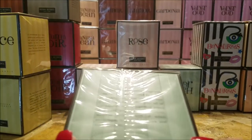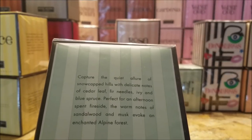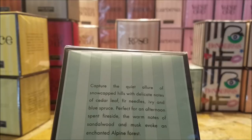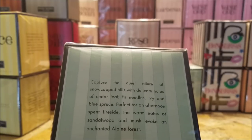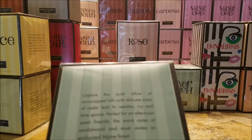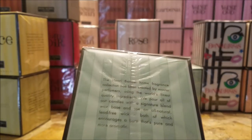Silver Birch. This was a beautiful one for the holidays, like the Christmas tree type of pine scent. Capture the quiet allure of snow-capped hills with delicate notes of cedar leaf, fir needles, ivy, and blue spruce. Perfect for an afternoon spent fireside, the warm notes of sandalwood and musk evoke an enchanted alpine forest. This reminds me a lot of Kringle Candles Christmas, which you know is my favorite candle from Kringle Candle. I think this is very similar.